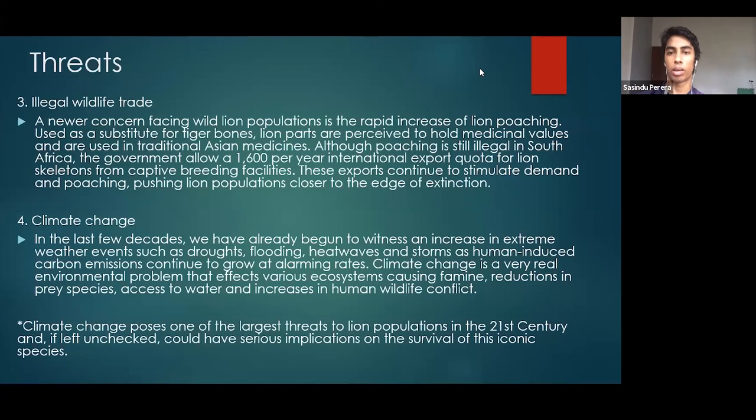Yeah. And Mali, in general, climate change poses one of the largest threats to lions. Lion populations in the current situation, if nobody does anything to stop it, it might cause the extinction of lions in general. And not only lions, other animals as well. Any other questions? Yeah, sorry, let's move.